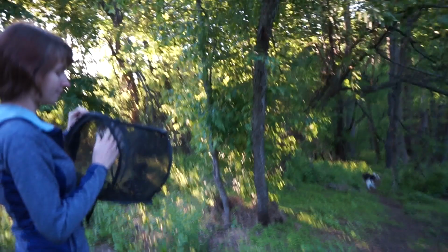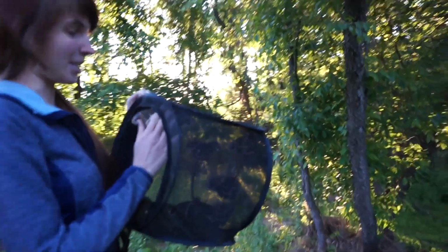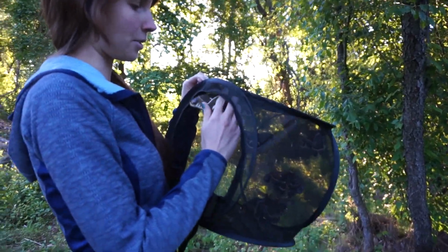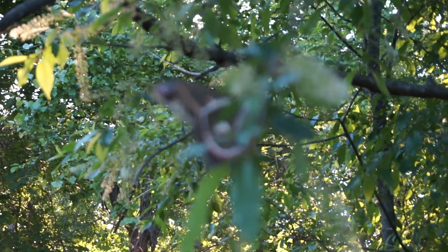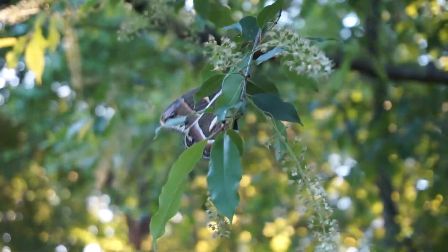Who knows? Well, we're releasing moths. Yes, we are. This is the tree that I raised them on. I mean, you didn't raise them on that tree, you just got leaves from that tree. Well, yes, I fed them on wild black cherry. So I'm going to put females on host plants, in the hopes that they'll lay some eggs on host plants.